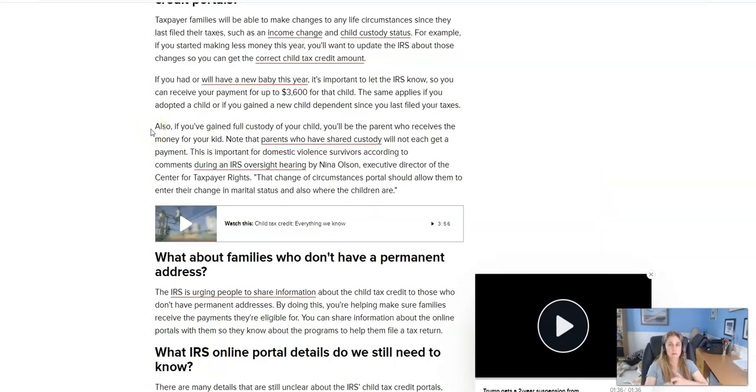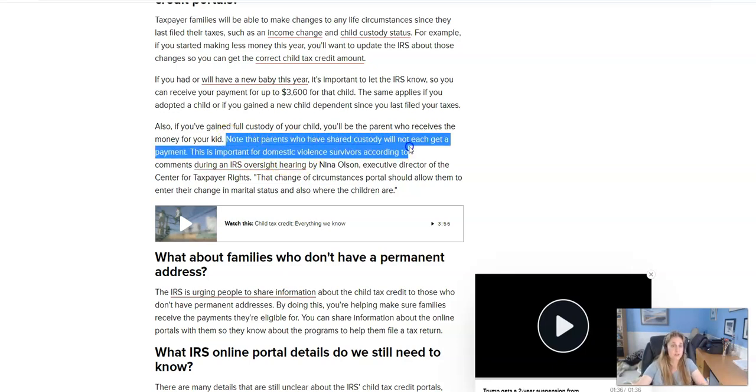And of course, there always is a question of what if you have full custody of a child, or maybe you share custody between you and your ex-spouse or ex. So whoever claims the child on their taxes would receive the credit. And it says here, note that parents who have shared custody will not each get a payment. So just wanted to let you guys know so that both parents aren't fighting over this. And I know that the child has to have lived in the household for at least 6 months out of the year in order to claim this.